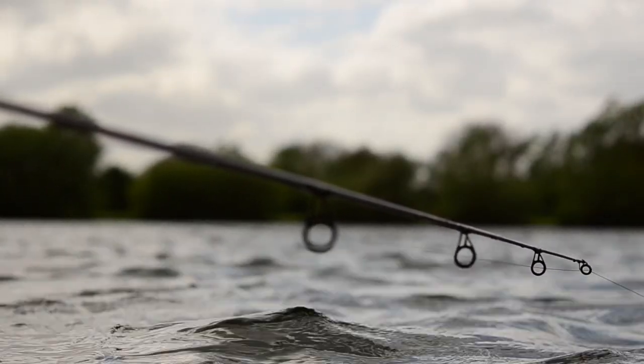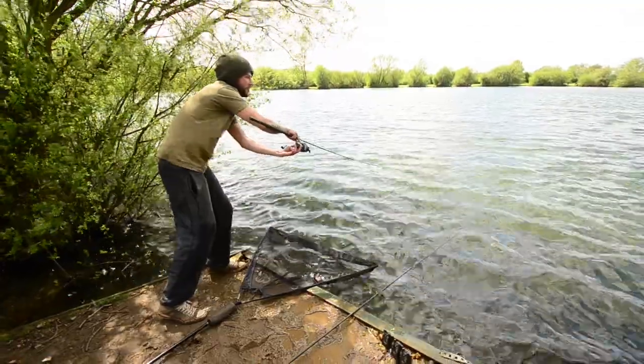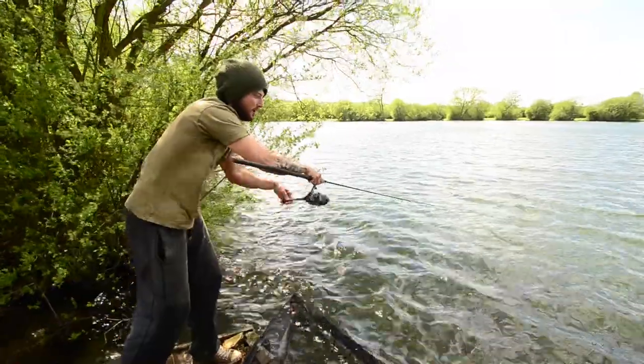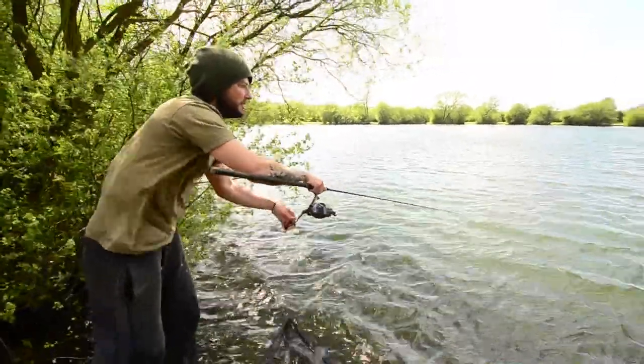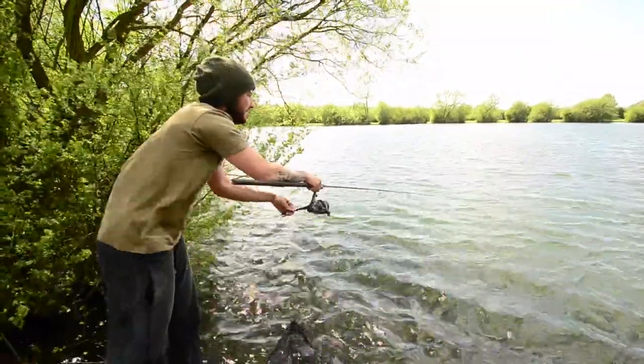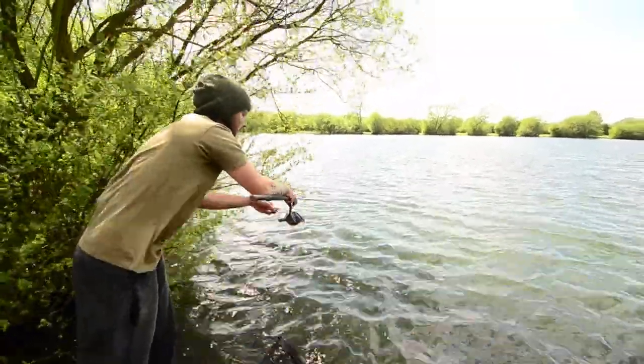Alright, carnage. I said I was going to get that rod back out straight away, and it's literally gone in my hand. Oh, mental. Hang on, it might have come off. No, it hasn't. No. Oh.